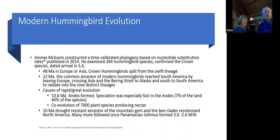Constructed a time-calibrated phylogeny based on some work and research that had been done at the very end of the 20th century. They had developed DNA and this sort of thing. And so Jimmy out in California in Berkeley, he has a team of a dozen people. And what they took is as many different species of hummingbirds as they could. At this point, it was about 148 or so species that were existing then. And they analyzed all of these in the system that had been worked out by the biology people at the end of the 20th century.